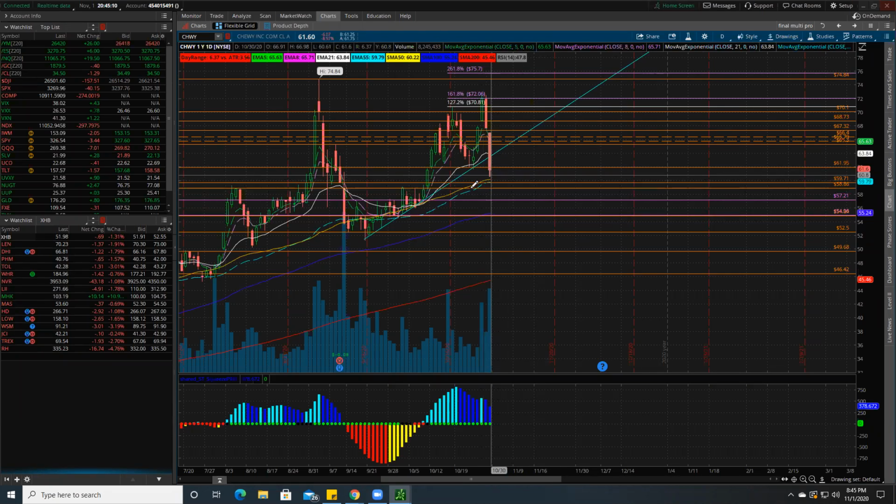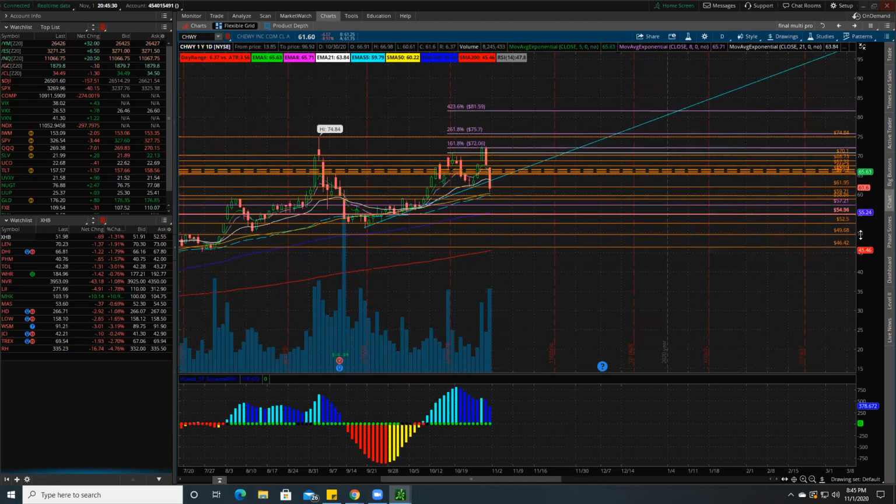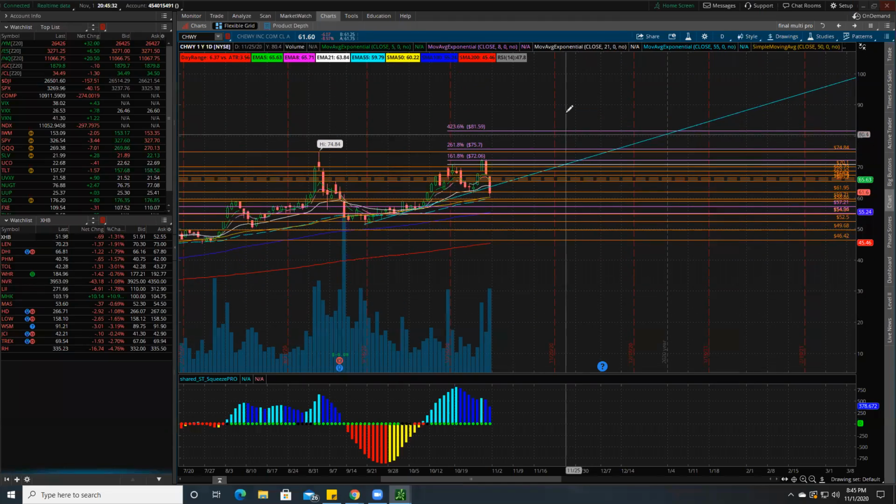I think we'll get a test here, breaking this 50-55 area, coming into this area. Maybe 57.21. That's a major fib cluster here. These two are both major fib clusters on Chewy, just so you know. I mean, this would be a great place to pick it up. And then I think it's going to basically have its run towards 81 to 100.